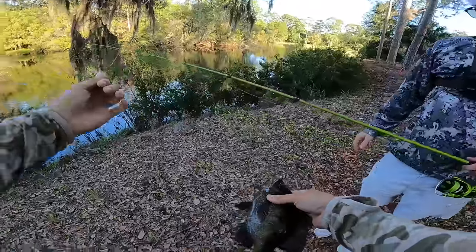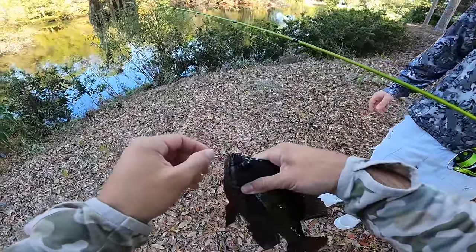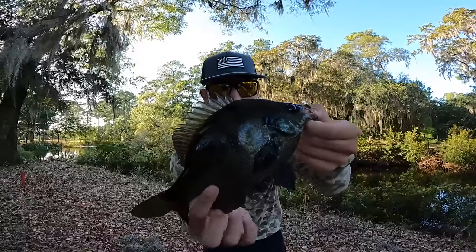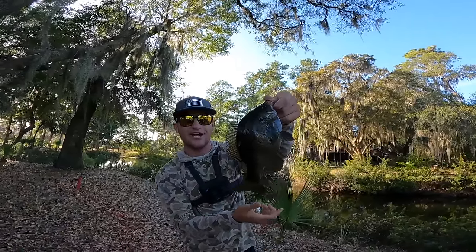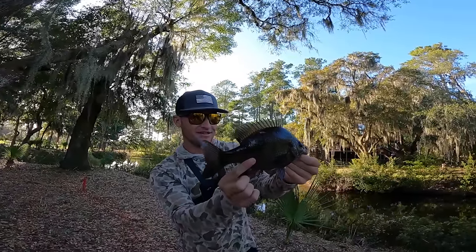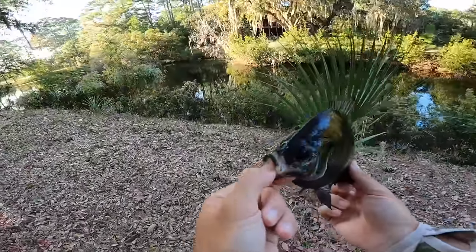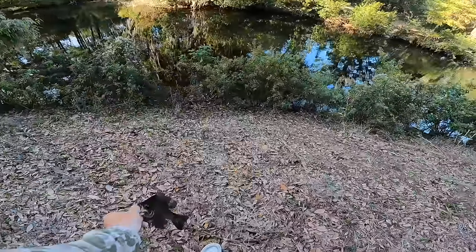Oh, that's massive. Look at this. I've never seen one that big, bigger than my hand. Yeah, they're freaking crazy, man. Well, dude, there we go. That is our second species of the day, a giant bluegill, man. Wow, that thing's beautiful. That is a crazy looking fish. This fish is super dark, but I'm telling you, it's because he's been in that grass. But I'm just going to give him a little toss. Thank you, baby.